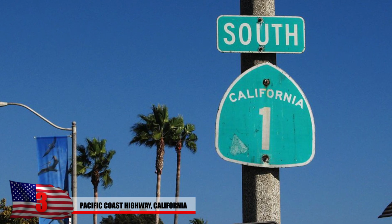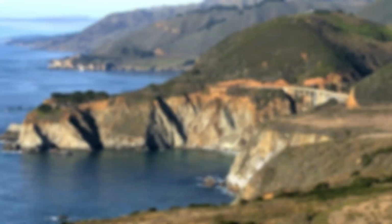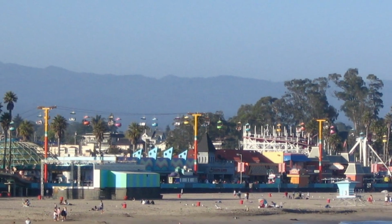The scenic Pacific Highway starts in the Southern California city of San Diego and ends in San Francisco. This covers about 621 miles of beautiful views. Iconic beaches such as Huntington, Malibu, and Santa Cruz are all conveniently located on this highway.